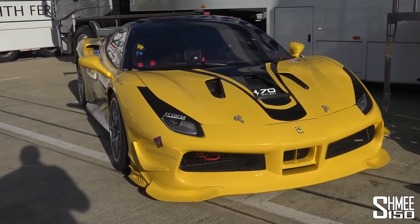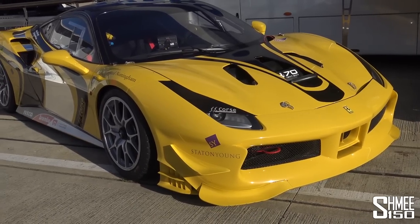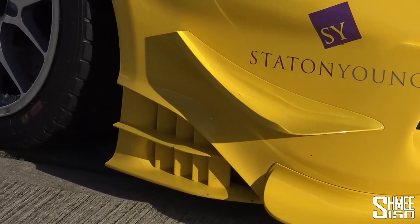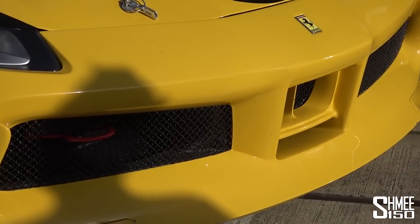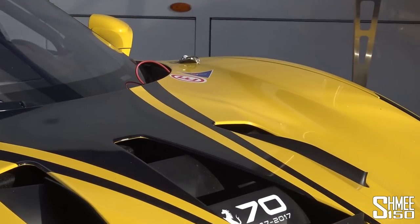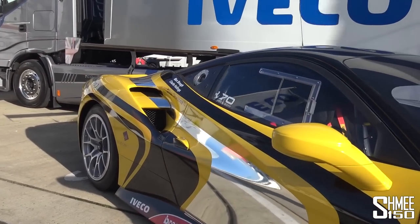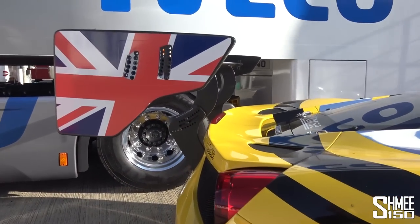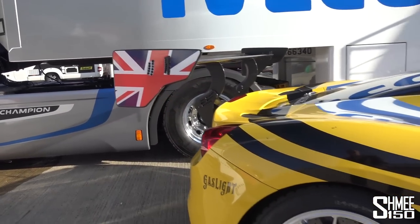A quick look then at the 488 Challenge car before it heads out on track. And I think visually this car is the most different from its road car counterpart. You can see quite a number of aero upgrades, dive planes around the front, extended lip splitter, a completely different central frontal part, scoops in the bonnet for hot exhaust gases from the radiator, and then coming round to the side as well, we can see around the back there's this enormous wing, a ton of different settings for altering the angle of the wing for high downforce or low downforce circuits.